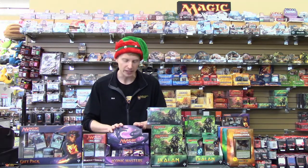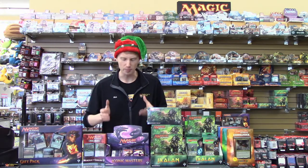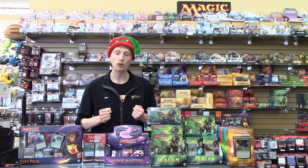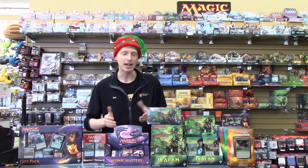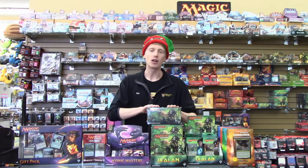Now, speaking of experienced players, we've got Iconic Masters, which is the really cool Chase booster set that came out actually just a few weeks ago. It's got really special cards and really powerful cards, things like Mana Drain and Ether Vial, things that get people really excited, and there's basically not an unexciting card in the whole set. It's super neat.